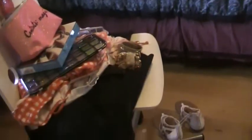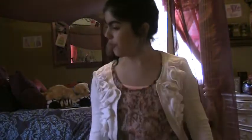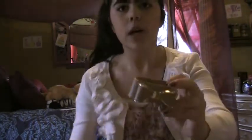I literally have a whole entire little thing right here full of clothes, if you guys could see that, and things that I got. So that's basically everything that I got on my birthday, and we're just gonna jump right into it and not waste any time.